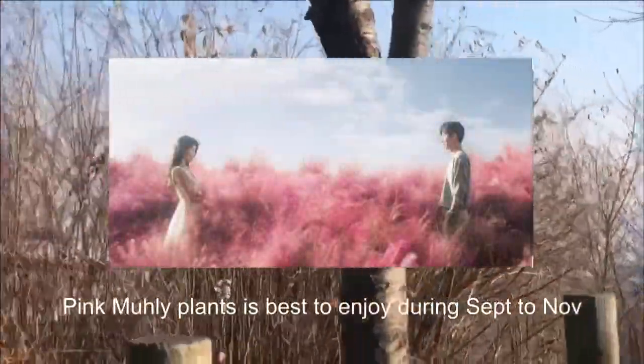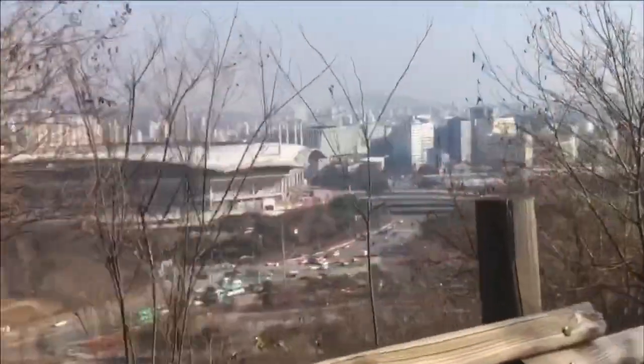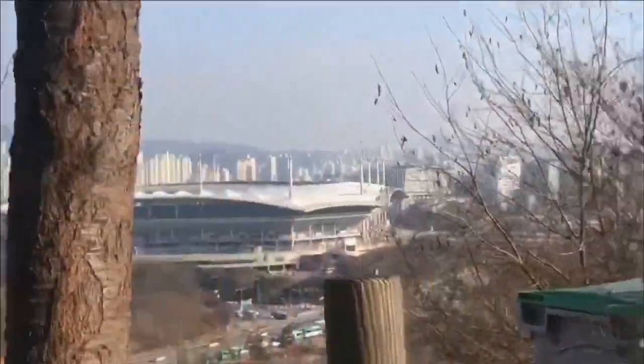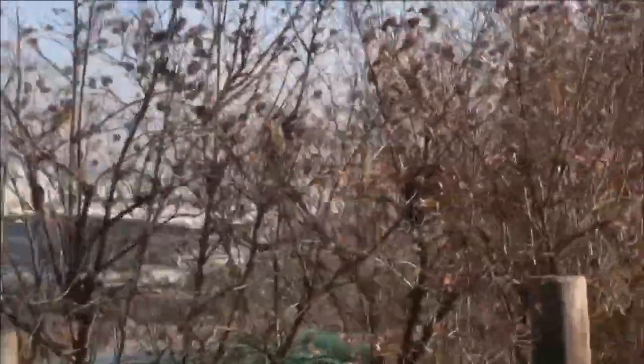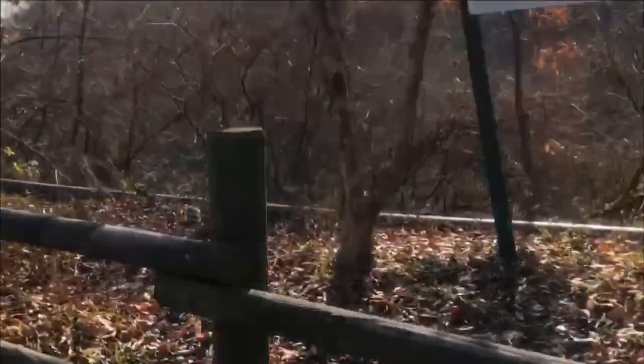To see the pink muhly perennial plants, but it only blooms from September to November. But we enjoyed the spectacular views of the Seoul skyline and Hangang River, plus the dramatic silver grasses of this cold but romantic park in the sky. Haneul is truly a must-visit place in South Korea, not only because of its natural beauty, but for the story of an ugly duckling turned into an admirable swan. Good job, South Korea!